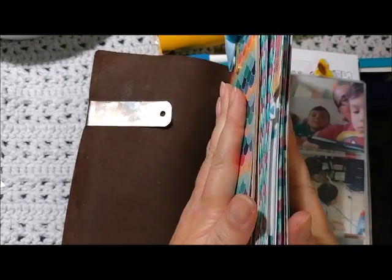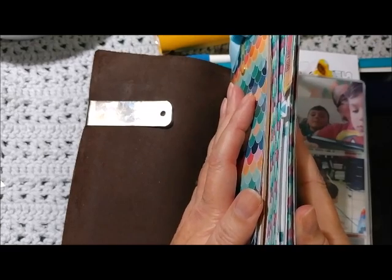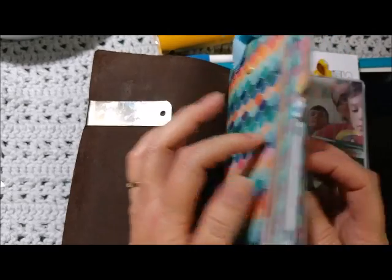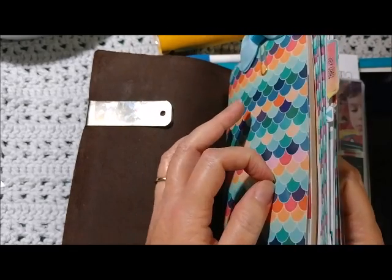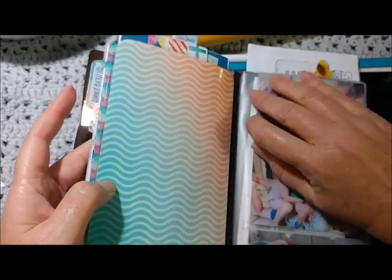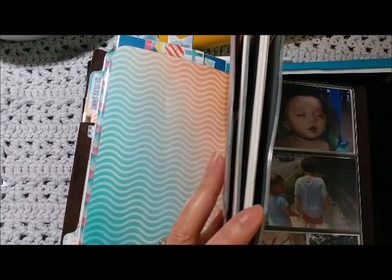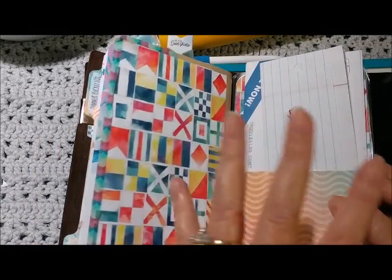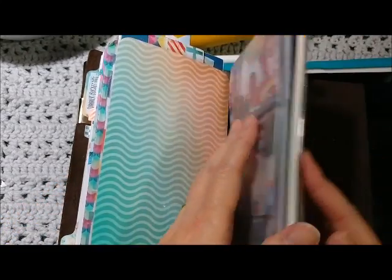So this, I tried to use it as a planner at the beginning of the month, and that just really didn't work out. So I'm just basically journaling in here and kind of keeping notes on what I did throughout the day instead of planning what needs to be done. So on this back insert, let me take my mail out of there, which is another reason why I like this standard size, is because I can put letters and stuff in here and it fits perfect.